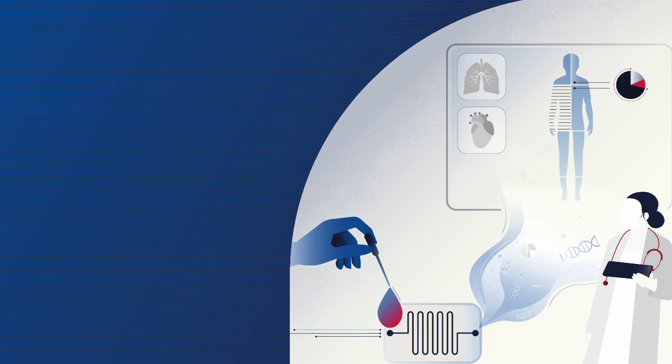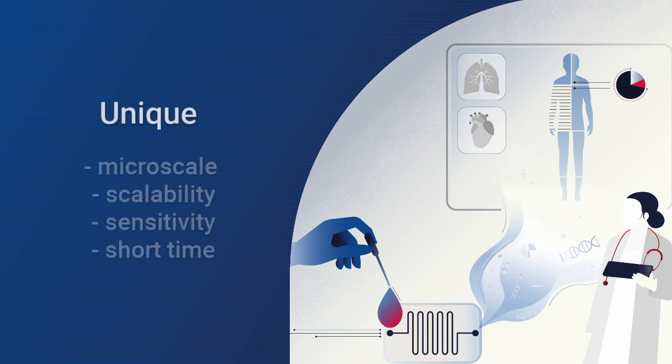Microfluidic MEMS are increasingly recognized as a unique technology for the development of biomedical devices, presenting a functional performance on the microscale, easy scalability, high sensitivity, and short time analysis compared to external lab testing.